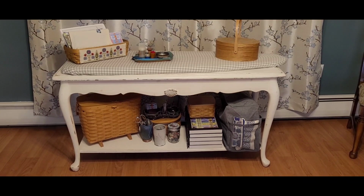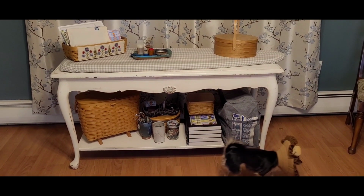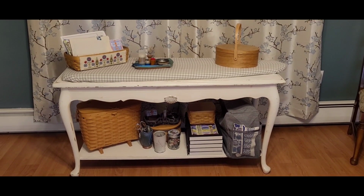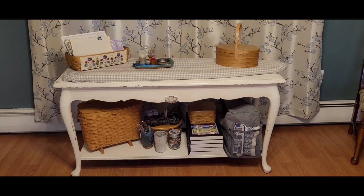Probably should have dusted and done the floor. There's Kitty, poor thing.